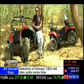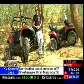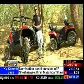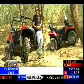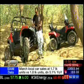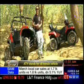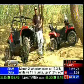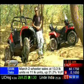ATVs, which stands for all-terrain vehicles, have been roaming our planet since the 1970s. They were first used by the army, and after that they slowly found their way into the utilitarian sector where they were used by farmers. And then somebody realized that there's a potential for them. They are able to go places where no man has gone before, and somebody decided to use them as adventure sports vehicles also, and people now use them to go places boldly where no one has ever explored before.